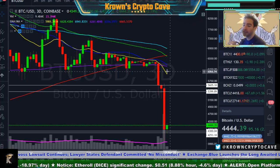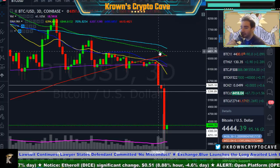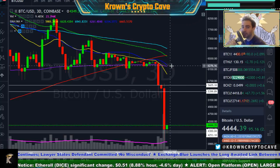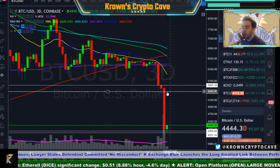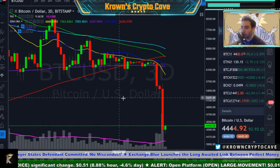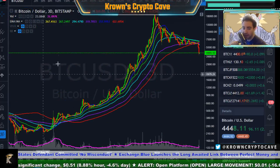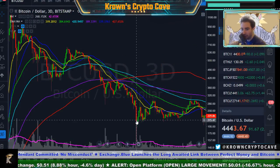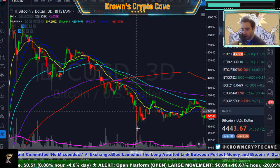And as you can see over here, the 55 exponential, this green line right over here, is starting to make a beeline for this purple 200 exponential moving average. We've only had that exponential moving average cross once in Bitcoin's over 10-year history. And that would be right over here in 2014, which actually did lead you down to your ultimate capitulation death hole right over here. Again, getting the cross right there and then boom, down.